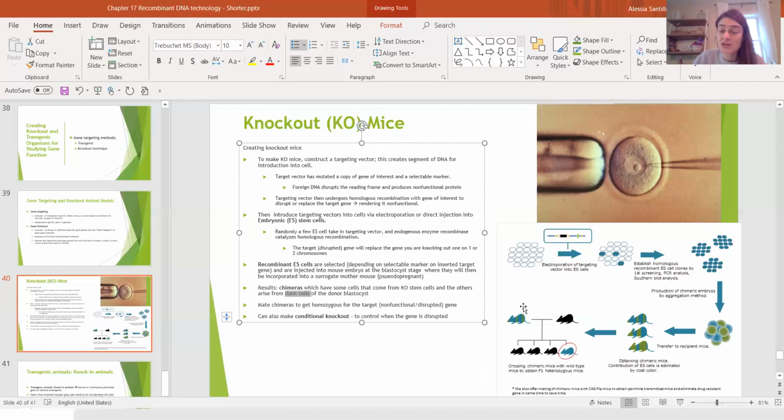So in order to get a mouse that has basically all knockout, we mate the chimeras together. And this gives us a mouse homozygous for the target gene. Okay, so this target gene now, we've disrupted it, it's mutated, so it's non-functional. And we now have our knockout mouse, and our mouse can live forever.